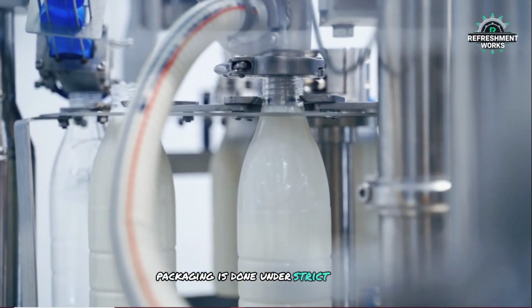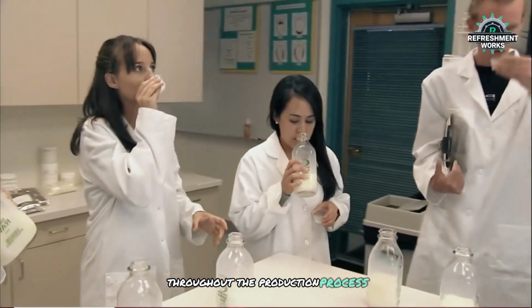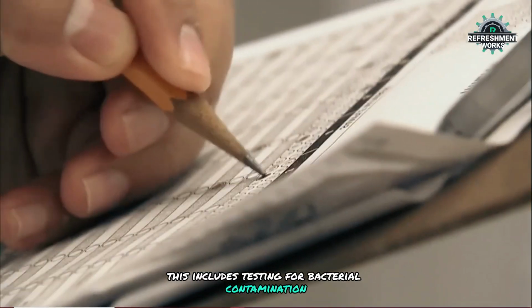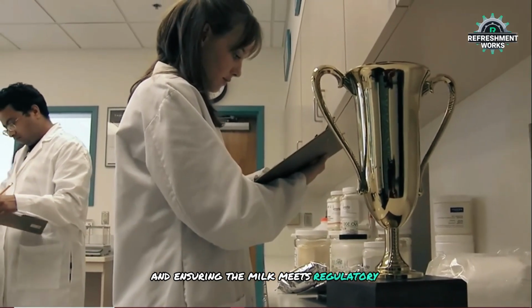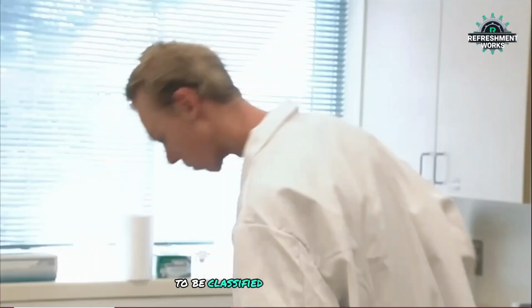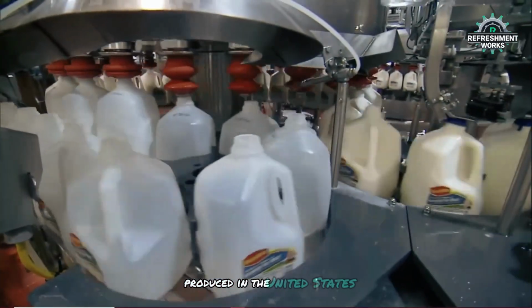Packaging is done under strict hygiene standards to prevent contamination. Throughout the production process, rigorous quality control measures are implemented. This includes testing for bacterial contamination, checking for proper pasteurization, and ensuring the milk meets regulatory standards. This is important because the milk must comply with these standards to be classified as grade A milk, which is about 90% of the milk produced in the United States.